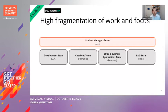At the time, back in January 2019, there was a high fragmentation of work and focus within teams building and running software. Historically, the piece of work would start with a senior project manager who would give it to a team of product managers, and then they would assign some tasks to individual developers. This led to the priority of work changing on a short-term basis, depending on who was most frustrated in terms of what they needed to get delivered. And it prevented a focus on wider business outcomes.